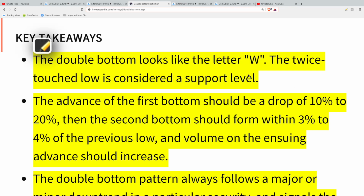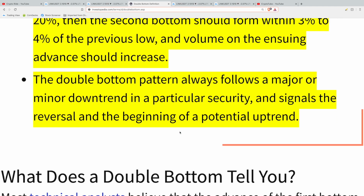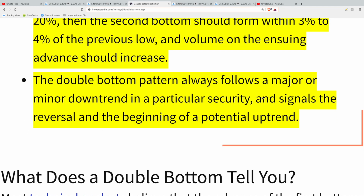The twice touched low is considered a support level, and we'll look at this in the Chainlink charts in a second. The advance of the first bottom should be a drop of 10 to 20%, then the second bottom should form within 3 to 4% of the previous low, and the volume on the ensuing advance should increase. And as you just saw before, we certainly saw the volume increase, so that's a good thing. The double bottom pattern always follows a major or minor downtrend in a particular security. In this case, we're talking about a cryptocurrency, and it signals the reversal and beginning of a potential uptrend.